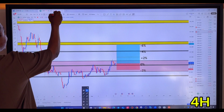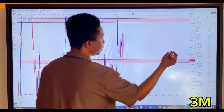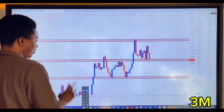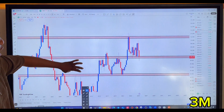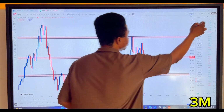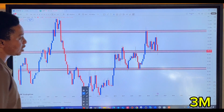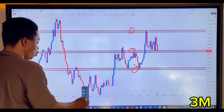So DXY, let's start from the 3 months as usual. 3 months time frame, because we did USD, so definitely you should have a look at DXY. All right, so this is also DXY on a 3 months time frame. As usual, we're going to begin from the 3 months and then we continue from that. All right, so on the 3 months time frame, we have the upper zone, the mid-range zone, and then the lower zone.